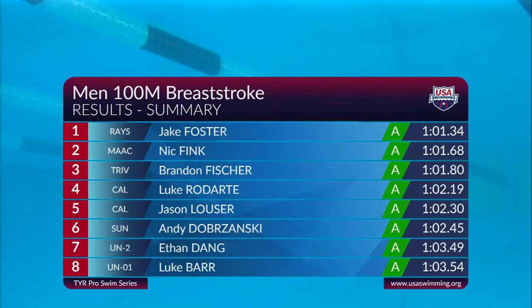Your A finalists for tonight's 100 breaststroke, led by Jake Foster, 1:01.34, ahead of Nick Fink, Brandon Fisher, Luke Rodarte, Jason Lauser, Andy DeBrzanski, Ethan Dang, and Luke Barr, your top 8 at 1:03.54.